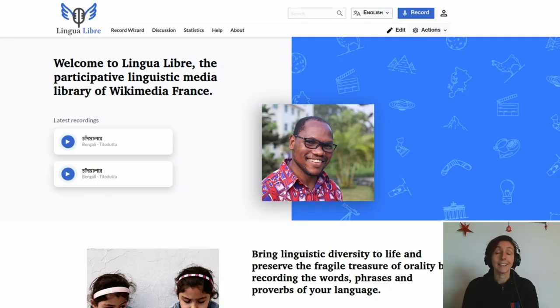Lingua Libre is indeed awesome. Its goal is to gather as many audio files as possible to collect words and phrases in plenty of different languages. It's multilingual, it's cross-wiki, it's uploading files on Commons on your behalf and also improving Wiktionaries and even Wikidata. Lingua Libre is bringing more visibility to plenty of underserved languages. Let's have a look at how it works and how you can contribute.